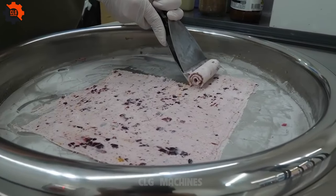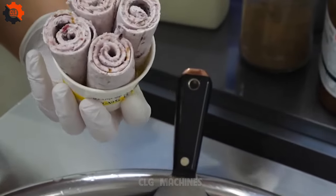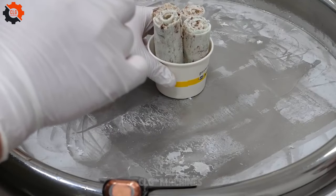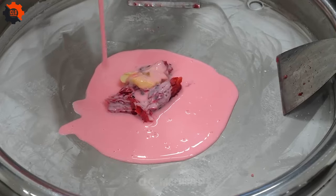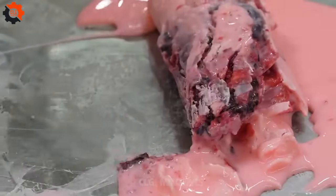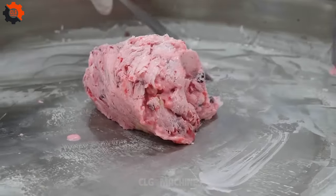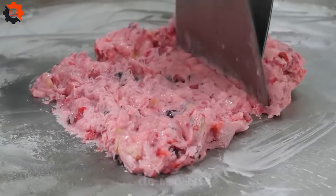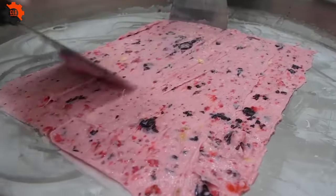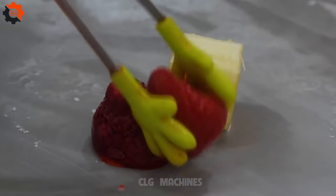But wait, it gets even better. These ice cream artisans aren't just about vanilla and chocolate. Oh no, they're pushing the flavor boundaries with wild combinations like Thai tea with condensed milk, mango sticky rice, or even durian for the brave souls out there. And the best part? Watching your ice cream being crafted is half the fun. It's like a mesmerizing dance of spatulas and scrapers, culminating in a masterpiece that's almost too pretty to eat. Almost.